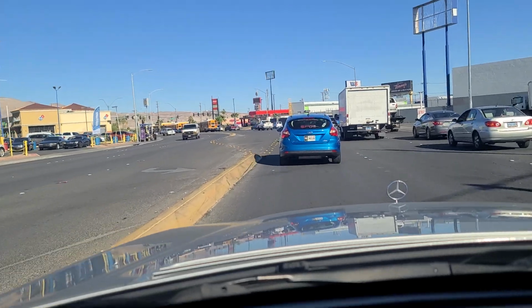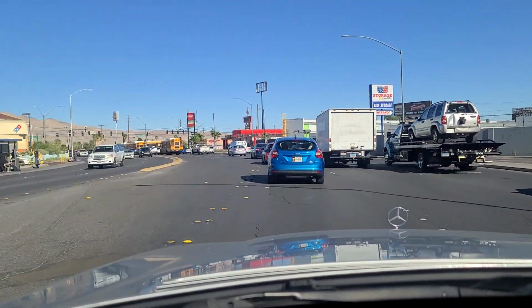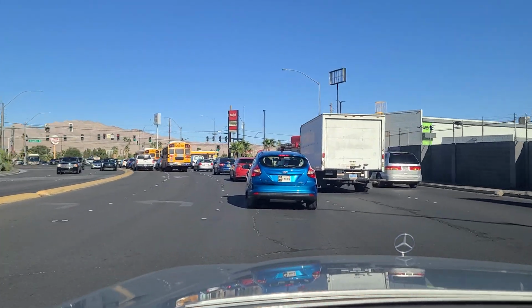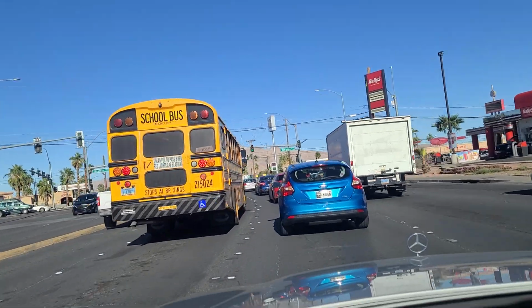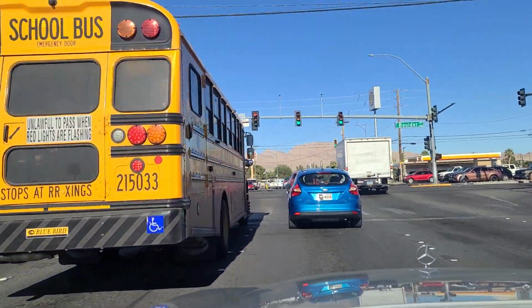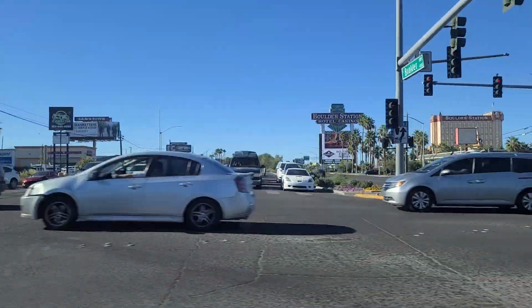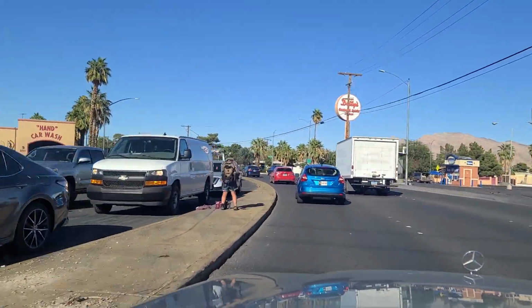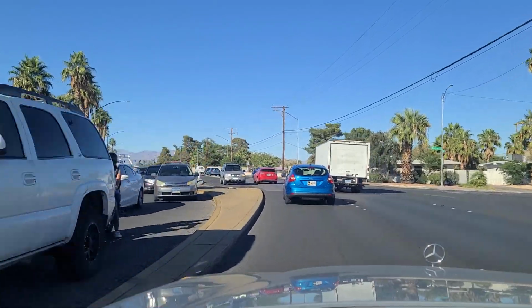And I don't know if we're going to make this light on one cycle. There's a Rally's hamburger place up here, fast food. I believe they're affiliated with the Checkers hamburgers chain back on the East Coast. So we come up here to the light at Boulder. We did make it in one cycle as you look out there over Boulder Highway. And we now turn from Desert Inn Road into Lamb Boulevard.